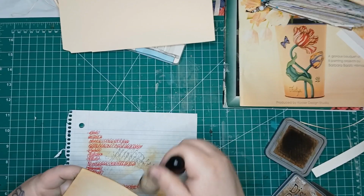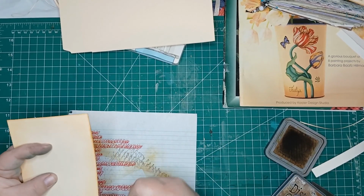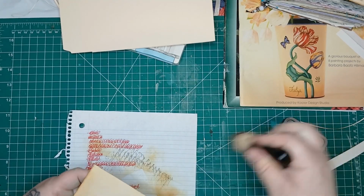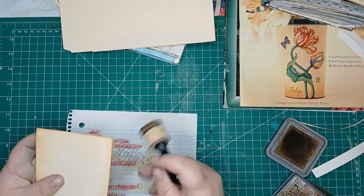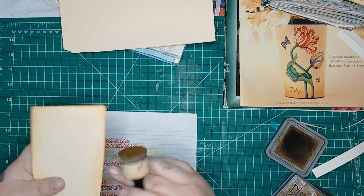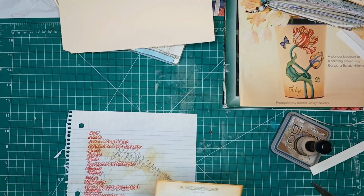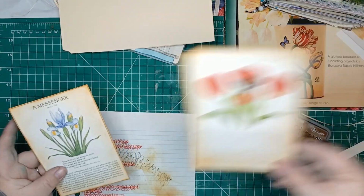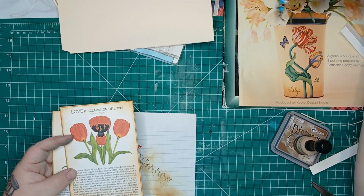Now, I know that this is not groundbreaking information, but I encourage you to get out there and find a book with flowers in it, like this one. Preferably an older one that has the pages sewn in, so that you can take them out and use them in your journals, because, I mean, look at them. That's beautiful. I love it.